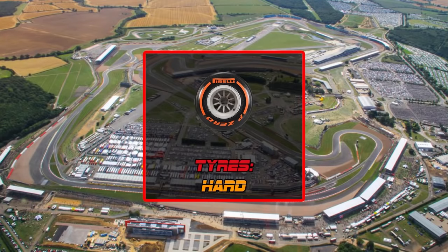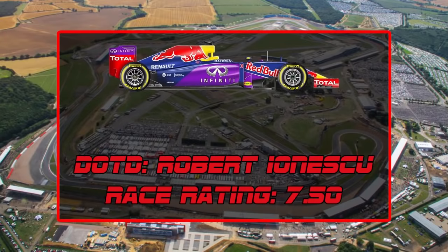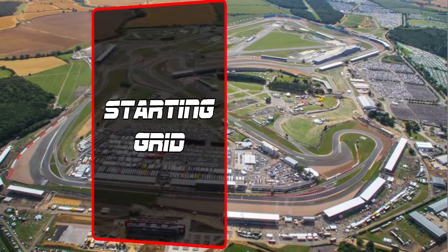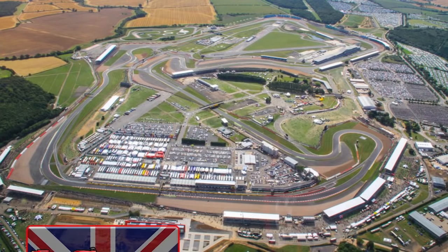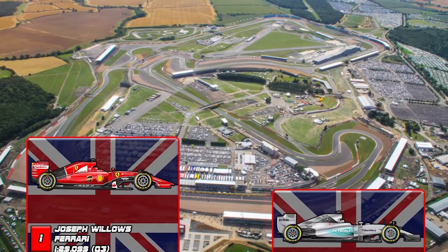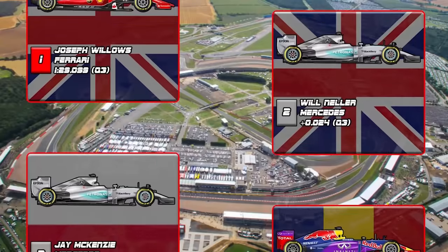The tyres we'll be using for this race will be the hard tyres, and the driver of the day will be given to Robert Ionescu, who finished second and performed impressively last time out. But here is the starting grid for the British Grand Prix. And good news for the British fans, it is a British 1-2 on the front row, with Joseph Willers taking pole position ahead of Will Neller in second.